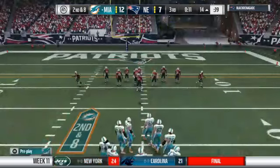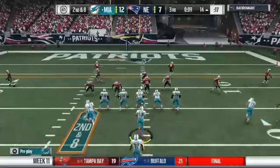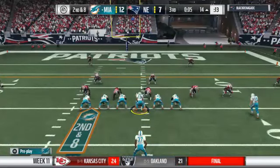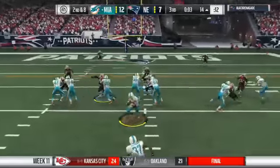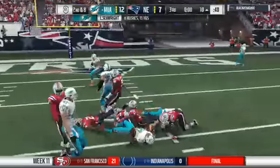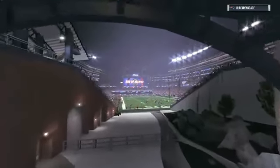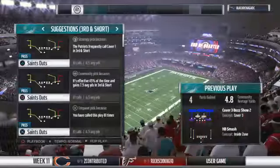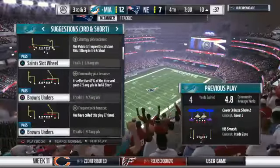See if they stay on the ground for 2nd down. And they'll go with a ground attack here. He's going to get 4 out of this as he's down to the 10-yard line. Back now in Foxborough. It's Dolphin football. It's also Dolphin lead to begin quarter number 4.